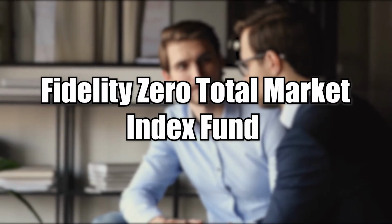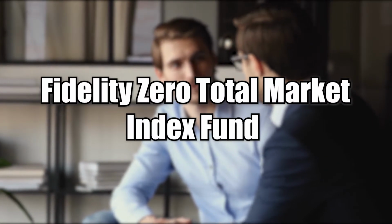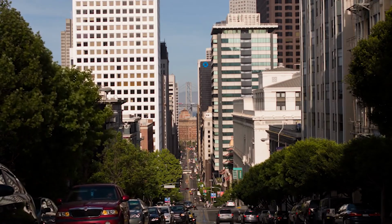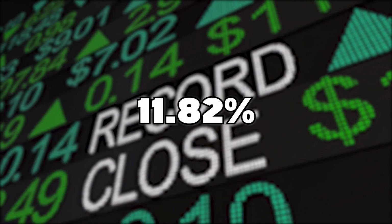You heard me correctly. Yes, Fidelity Zero Total Market Index Fund requires a $0 investment. The fund was established in 2018. Since then, its average yearly total returns have been 11.82%, hence the zero in its name.